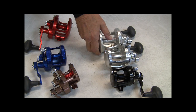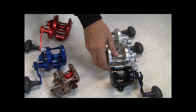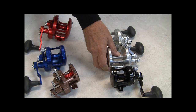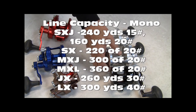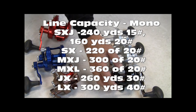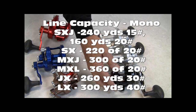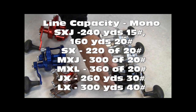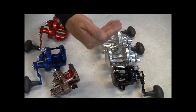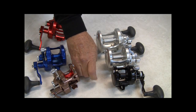So 300 of 40 on an LX. On the MXL, you're probably at about 240-ish of 30-pound, really 220 of 30-pound mono. That's not the way typically guys fish them these days. And about 200 to 220 yards of 20-pound on an SX. Typically what folks do is put braid on as a backing and then fill up the rest of the way with mono. It depends on the application.